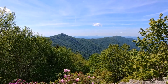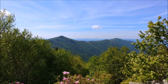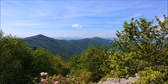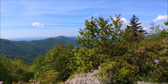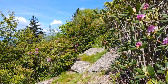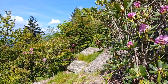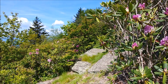Got a nice viewpoint on the trail here of one of my favorite collection of peaks, Pinnacle on the left, Rocky Knob, and Graybeard Mountain. I love that area. I'm around the 5,700 foot mark, and rhododendron is blooming. Actually, some of it's already dying. So looks like if I don't get out to the Roan Highlands by next week, all of this stuff will be dead.